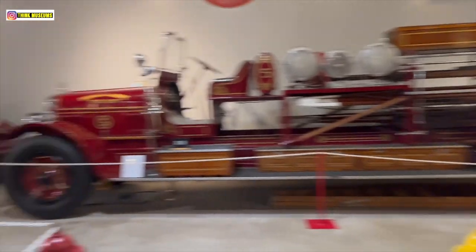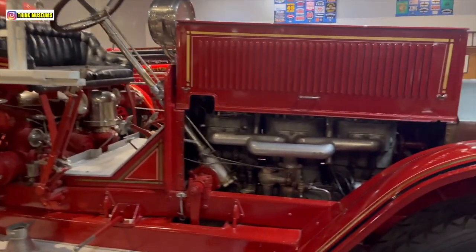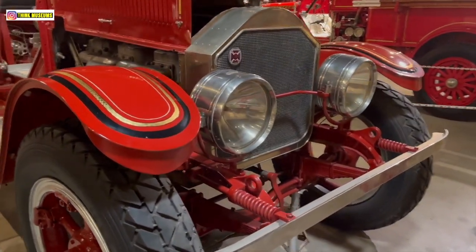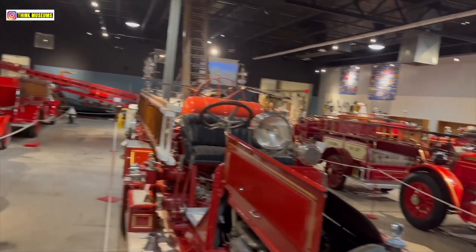And we're here at the Hall of Flame Fire Engine Museum, the world's largest fire engine museum in the world. This is pretty interesting. Look at that. Pretty cool. Look at all these fire engines here.